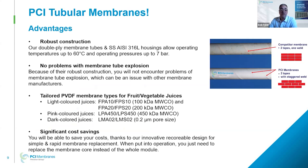All right, so PCI tubular membrane. This is what's inside these modules. This is really where the separation is occurring. And the picture on the right really tells a great story: with PCI membranes, we use a staggered weld on our tape when we make the membranes. And by doing so, we're able to have higher operating pressures than our competitors. Because of the staggered weld, we're able to get to 7 bar pressure, where a lot of the other competitors out there are only able to go to 5 bar.